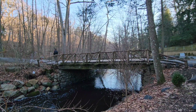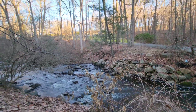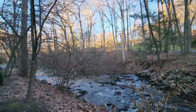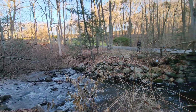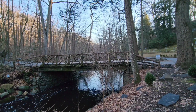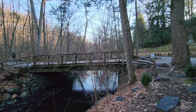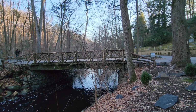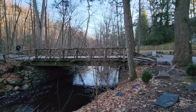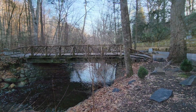There goes JD running across. Now, it is a beautiful bridge. It's got this beautiful stream here, and I can only imagine how pretty it is when it's lush and full of greenery. Now, this is actually on your way out of the cemetery. So if you park in their parking area and you start to drive out, you will come across this bridge here. And again, this is not the actual Legend of Sleepy Hollow Bridge, nor is it in the proper location. That location is elsewhere, which we're going to see if we can find here in just a bit.